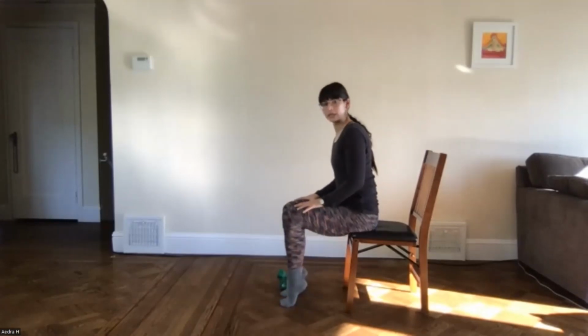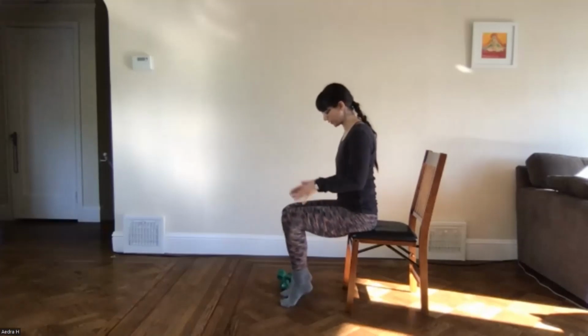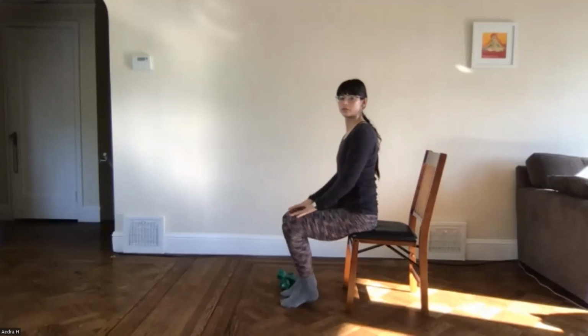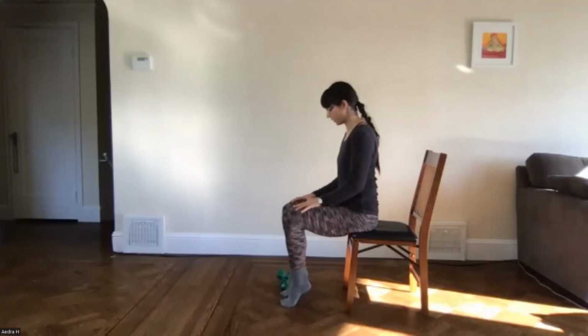And then let's do some heel lifts. So both feet are down, toes stay on the earth, and we're lifting the heels and lowering the heels. So continuing now to feel, moving up the chain. We warmed up those ankles. Now we're feeling something in the calves and the ankles.